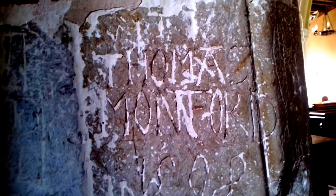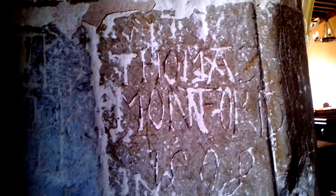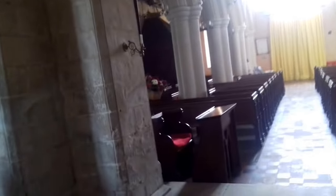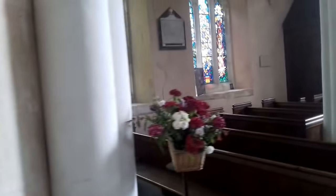This one here is by Thomas Momford, who was appointed rector in 1584. He inscribed his name in 1595. The horse, though, if I show you on the guidebook from the church, looks something like that. And that is just here. Somewhere there, you might just be able to make it out. Ain't that cool? Right, let's crack on with the walk.